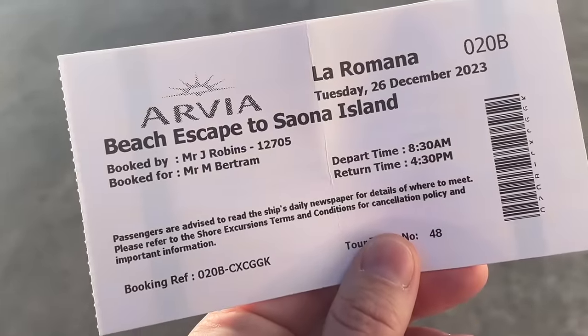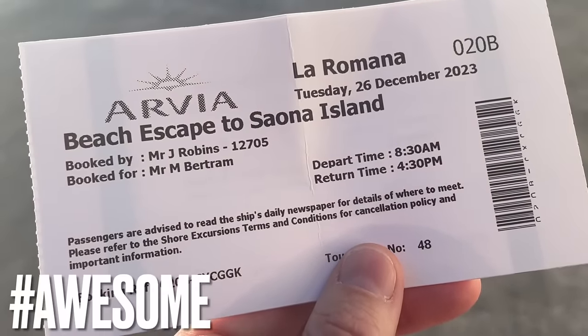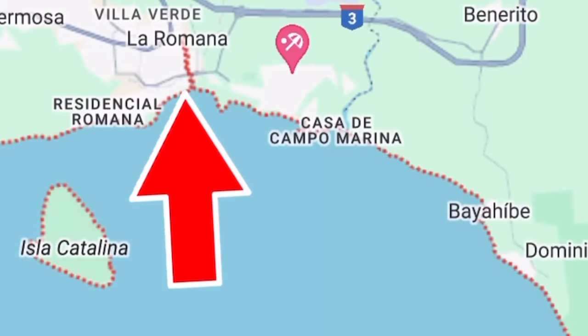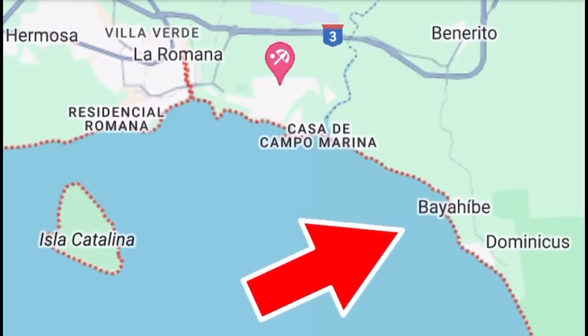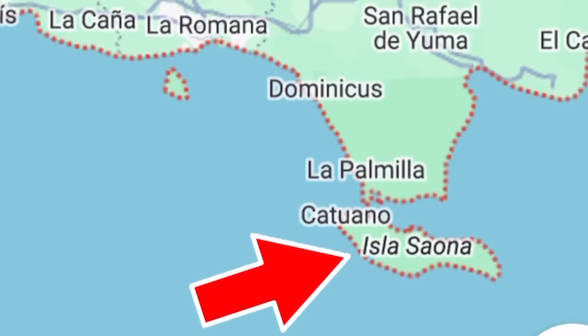I know, he's on another P&O excursion. They're like buses, I haven't done any for ages, and then suddenly on this trip, here we go, Saona Island, it's gonna be awesome. This excursion starts with a 30-minute bus ride from La Romana to Bayahibe and an hour's speedboat ride to Saona Island via a national park.